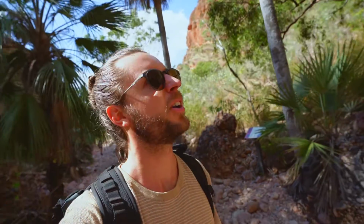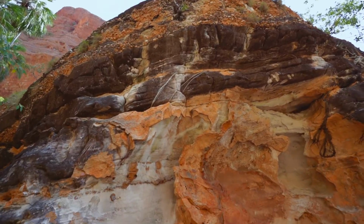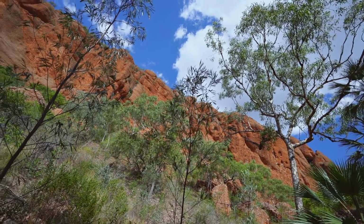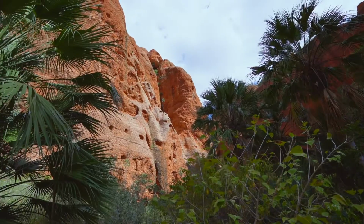Well, it's certainly not a bad place for a hike, eh? This is one of the strangest landscapes I've seen. We have loads of boulders, loads of rocks. We have tropical palm trees, orange fucking termite mounds. Australia, you're a strange country. I'm assuming that's where all the boulders come from.